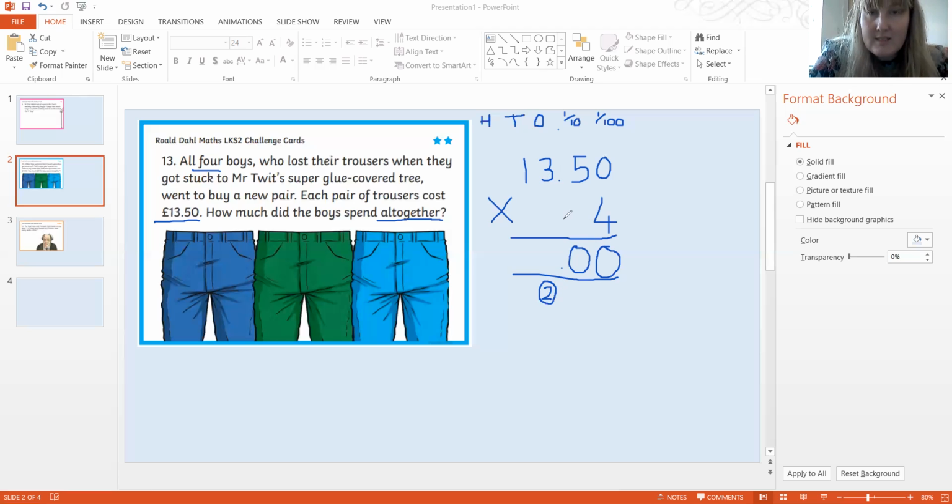Then 3 times 4, 3 lots of 4: 4, 8, 12. Don't forget the cheeky 2: 13, 14. Carry the 1 into the next column. 1 times 4 is 4. Well, it's 10 times 4 which is 40, plus the extra 10 is 50. So our answer, how much did the boys spend altogether, is £54. We've taken £13.50 and multiplied it by 4.